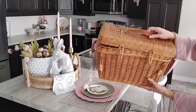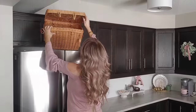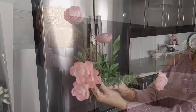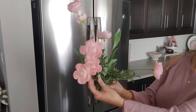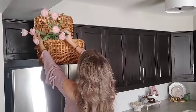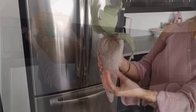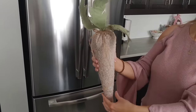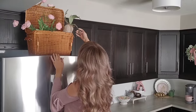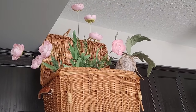So going along with my soft kind of vintage romantic feel for spring, I had this gorgeous basket. I love the details of the leather handles on it. I'm going to add some florals to this, and I love adding a little bit of decor to the top of my fridge. It's just such a plain, boring space, so if I can add a little something, it makes it feel a bit more festive. And I had this large carrot, so I thought I would throw that in as well. And it just adds a nice little pop of color up here.